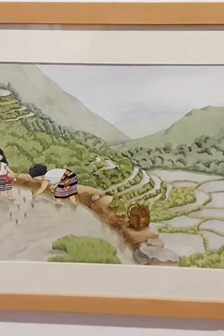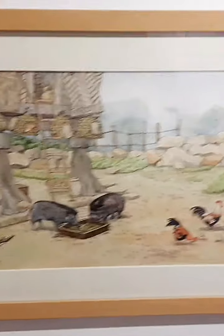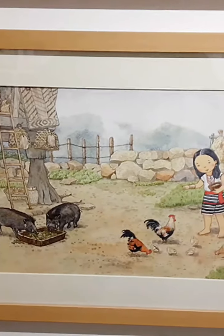The next illustration shows a common scene of village life in Bontoc province. Here you see them living with pigs and chickens at the base of their houses.